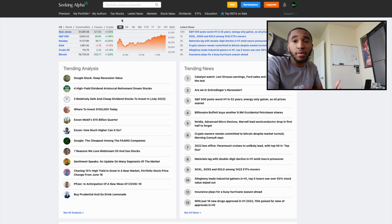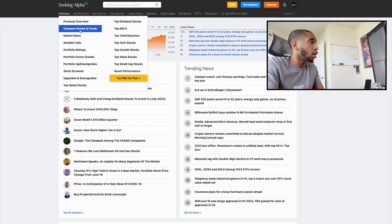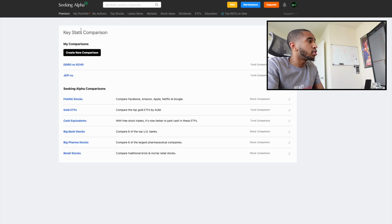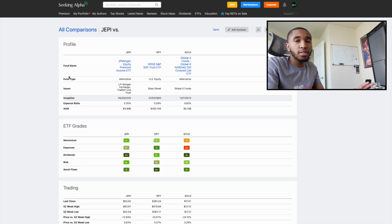But one of my favorite features on here is actually the comparison stock tool. So we're actually going to go up and check that out right now. I'm going to go over to premium, go over to compare stocks and funds, and I actually already have it loaded up for you guys. So right here, you can see I have JEPI versus. Pretty much, I'm going to click on that. I already made this. I just made it like 5 minutes ago where I can just compare 3 different stocks. So what I want to do is compare JEPI to QYLD and also to the entire stock market as a whole, or at least the S&P 500 part of it.